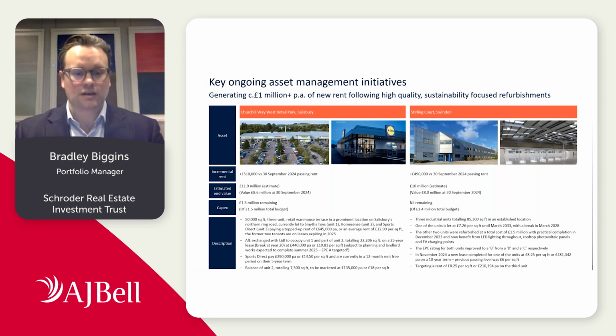So that's fantastic. And the previous passing rents for the old tenants was around £13 per square foot. The rent that Lidl will be paying is close to £20 per square foot. But the reason they are willing to pay that rent is because of the combined landlord and tenant works to bring that EPC up to an A. There's going to be PVs on the roof. There's going to be EV charging points in the car park. And it's going to be a really fantastic scheme when that's all done. It is subject to planning, which we're in the process of trying to obtain now.